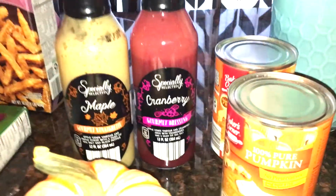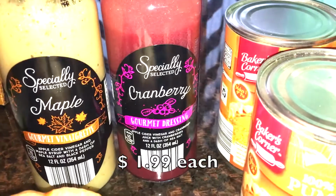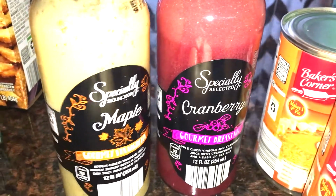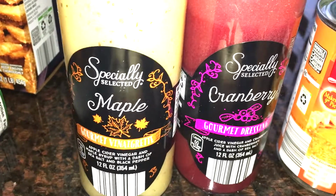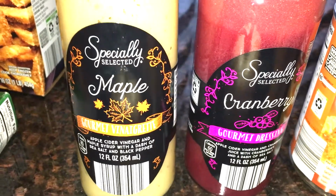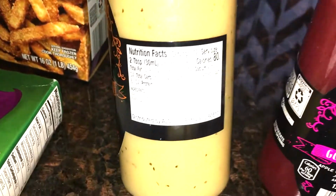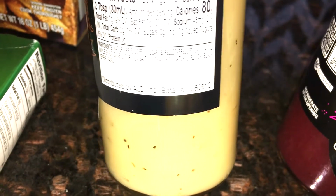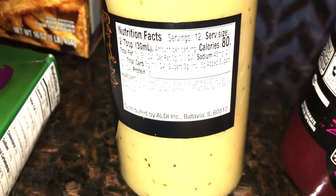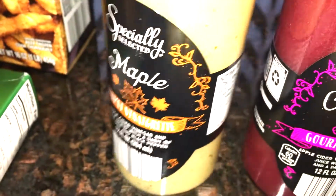So I don't usually buy pre-made salad dressings. I usually just make my own, but these just sounded really yummy, and I want to give them a try. I love anything with maple flavoring. So this is a maple vinaigrette. That sounded really good and completely vegan. The ingredients look pretty decent. As you can see here, I'll show it to you. 80 calories, 7 grams of fat, not too bad.